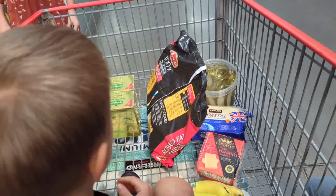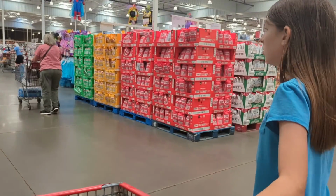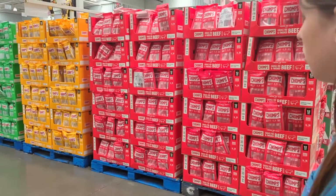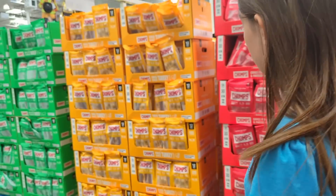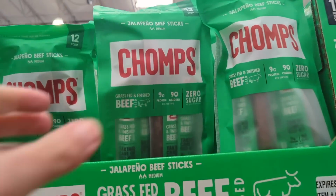And ravioli often has eggs. I wouldn't be surprised if it had eggs. Yes! Yummy! Sausage. Look at all those chomps. Do I need any chomps? I think I'll just get one of the jalapeno. No. They're not too spicy, and I like the flavor.